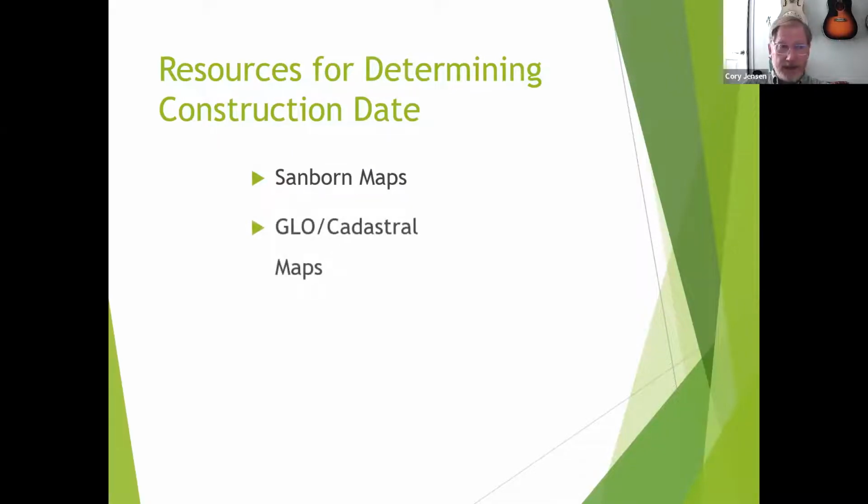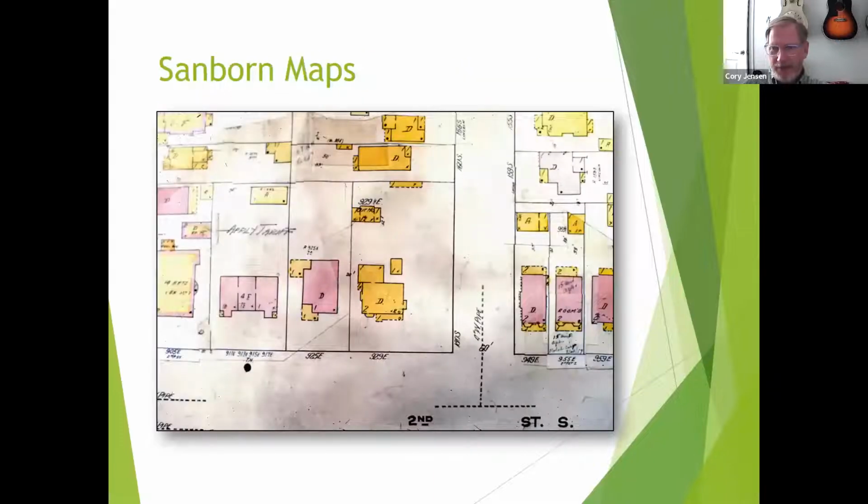Next one are the General Land Office or the cadastral maps, which are now managed by the BLM. Tax files, photographs, and that's it. So the first thing, Sanborn maps.